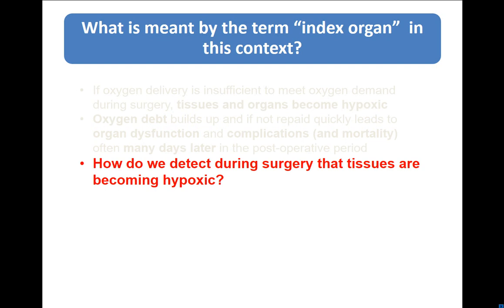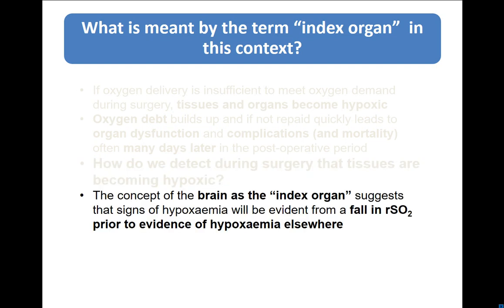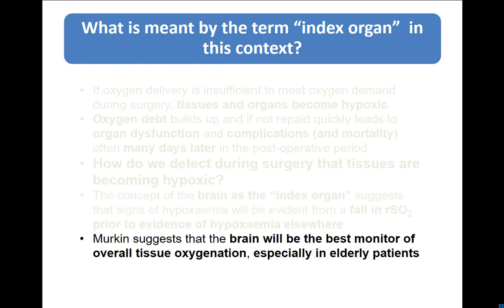The question is, how do we detect during surgery that tissues are becoming hypoxic? Well, the concept of the brain as the index organ suggests that signs of hypoxemia will begin to be shown in falls in RSO2 prior to serious hypoxemia elsewhere. Merkin suggests that the brain will be the best monitor. I think it is a very good monitor, but especially in elderly.